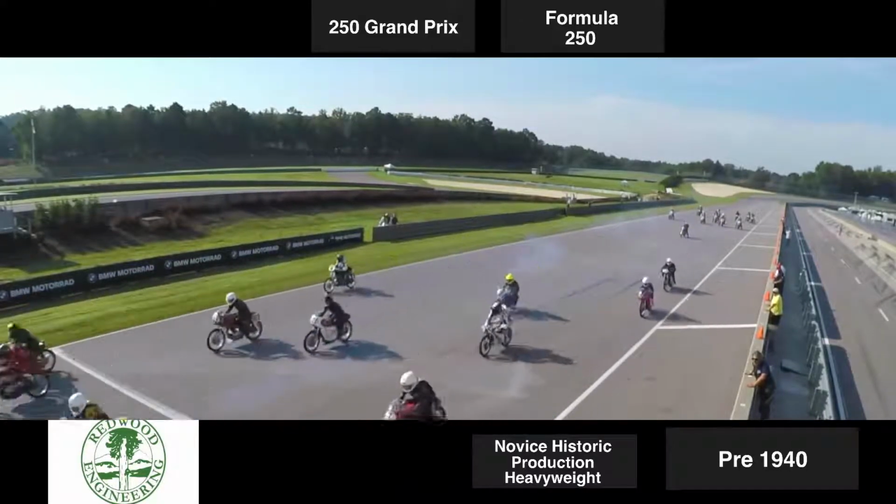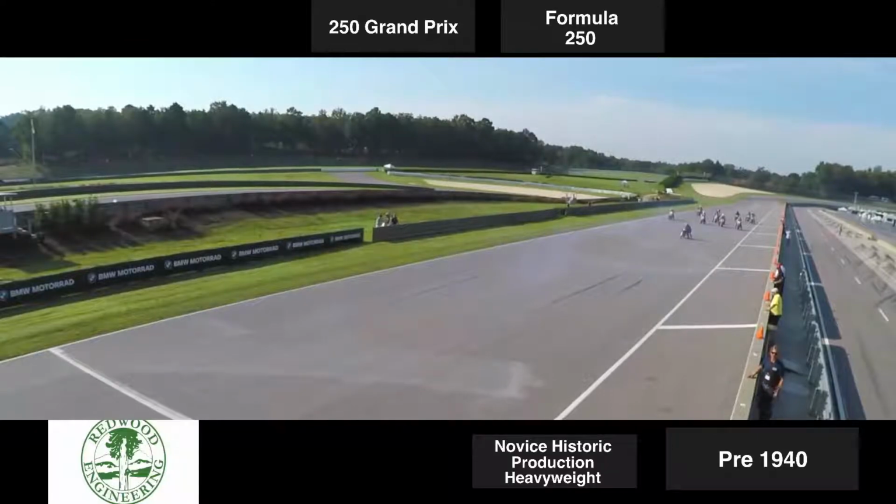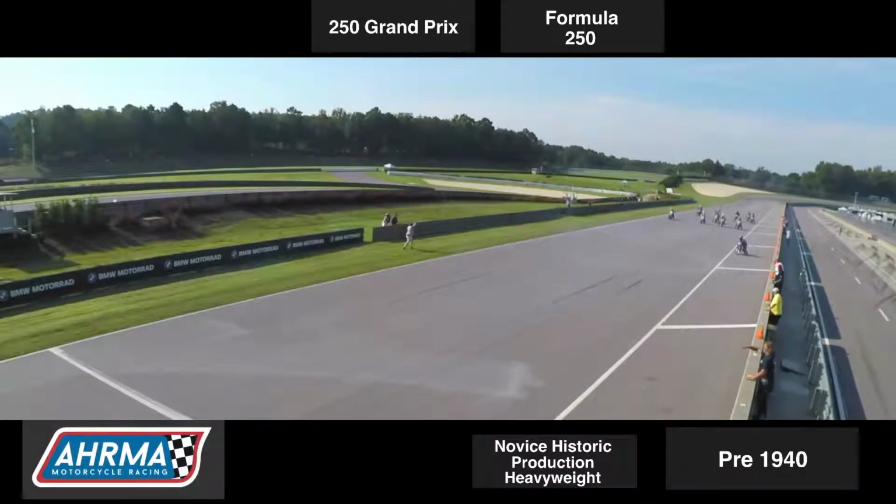As the green flag waves, bike number 1, Steve DeCamp, gets a good start, but can't quite get into second gear. Looks like he missed a gear as the field sweeps around. I couldn't tell if it was Mark Hodel or Mark Brown.